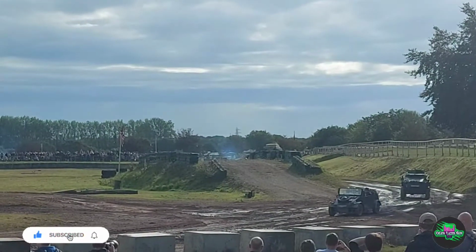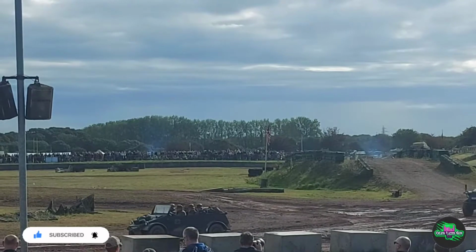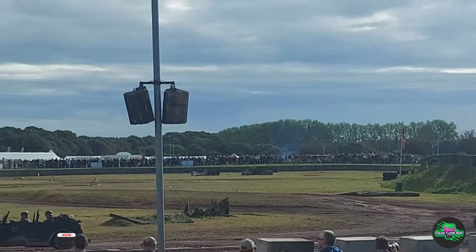I've got to remember to stand still, because believe it or not, if I get one of these World of Tanks notices between me and the tower, it stops working.